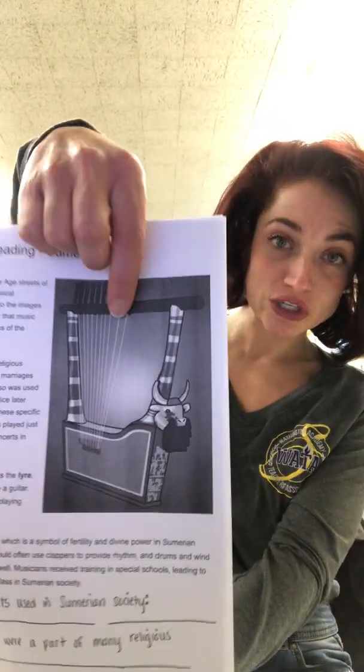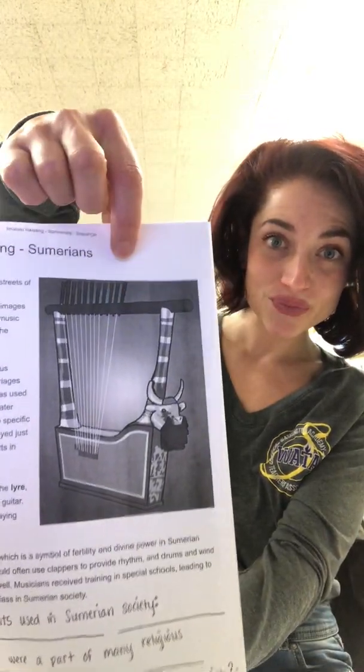So this is a little cartoon image of a lyre. Okay. The lyre pictured here is shaped like a bull, which is a symbol of fertility and divine power in Sumerian culture. In addition to lyres, dancing girls would often use clappers to provide rhythm, and drums and wind instruments were eventually developed as well. Musicians received training in special schools, leading to the formation of a whole new professional class in Sumerian society.